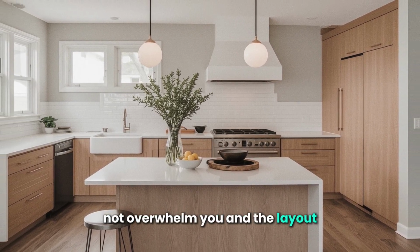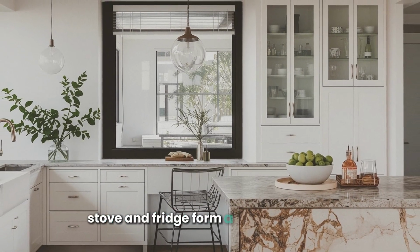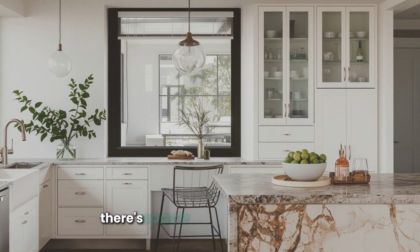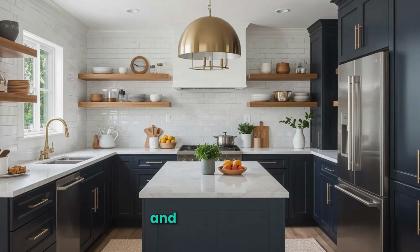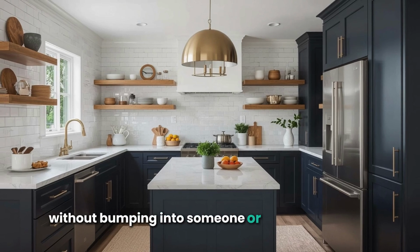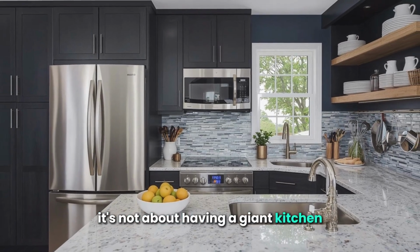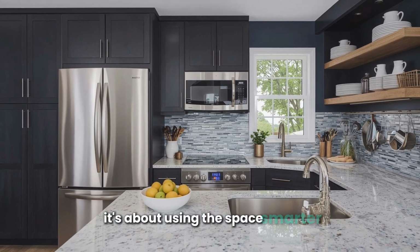And the layout? It just flows. The sink, stove, and fridge form a perfect triangle. There's space to prep, space to cook, and space to clean, without bumping into someone or walking in circles. It's not about having a giant kitchen. It's about using the space smarter.